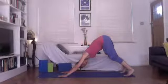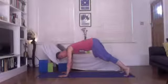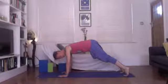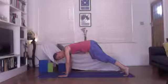So quite common, the first thing that I see here when this is a new posture to people is that their weight, you can see now, is all over the hands. So there's a stack between shoulder, elbow and wrist. They're all stacked on top of one another. You can see that. And it's really heavy in the upper body and nothing's really happening in the legs and feet.